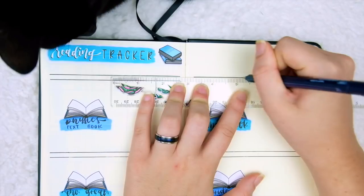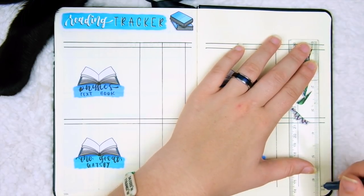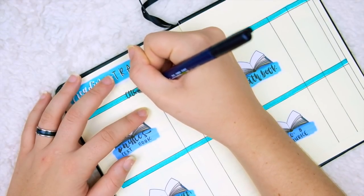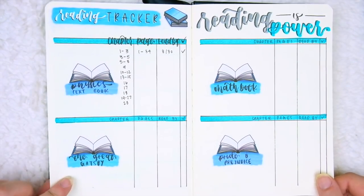15 pages a night. So I'm using the reading header stickers here as a spot to write the title of each book that I need to read for my classes, and then a spot to write down the chapters, page numbers, and read by dates for all relevant reading assignments. And of course, I have a spot to check off once I've read those pages.